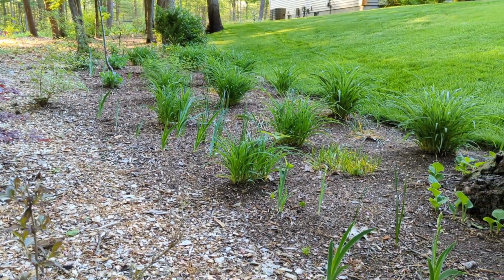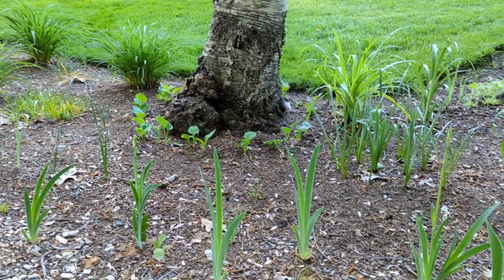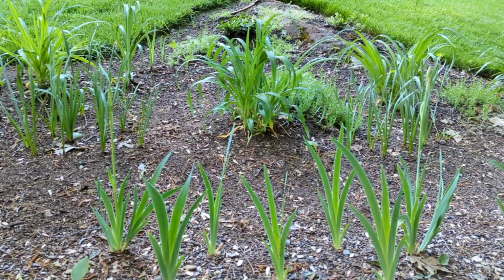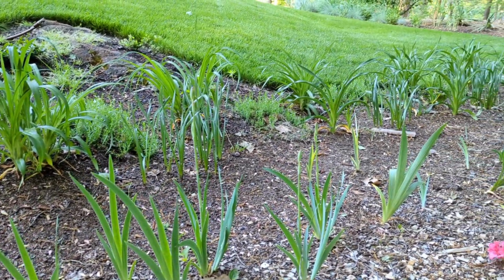Towards the back of this bed, I had planted a bunch of iris. I had divided it and moved it towards the back. And they are budded up, at least some of them are, and they should be blooming pretty soon. That's going to look really pretty.